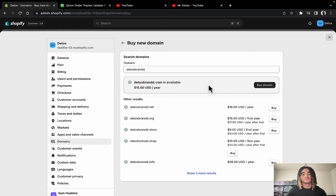Unlike going through a third-party website where you gotta connect the domain to the Shopify, you might as well just buy it straight through Shopify. That way you don't have to do none of the behind-the-scenes work. They do everything for you.